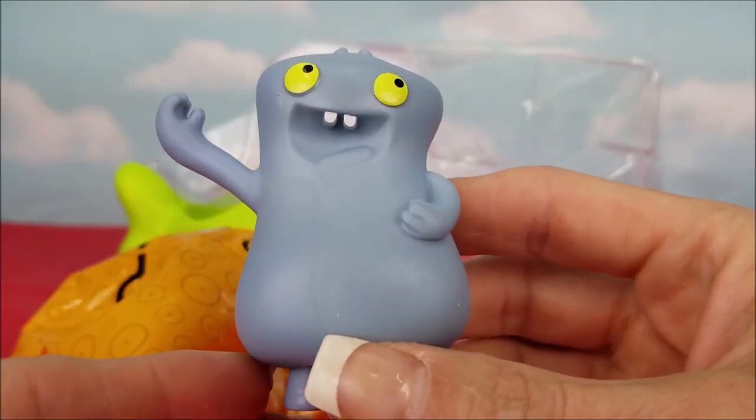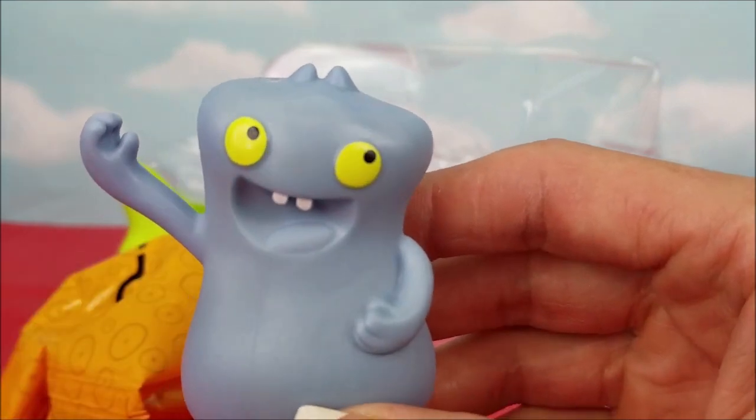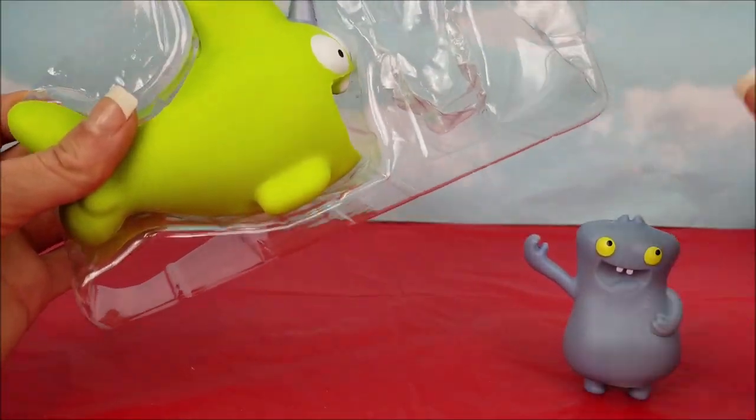This ugly doll is Babbo, and he is gray all over with two little tiny horn-like things on the top of his head and yellow eyes. Ooh, and two teethers too. Hey guys! Babbo comes with a Charmeleon.